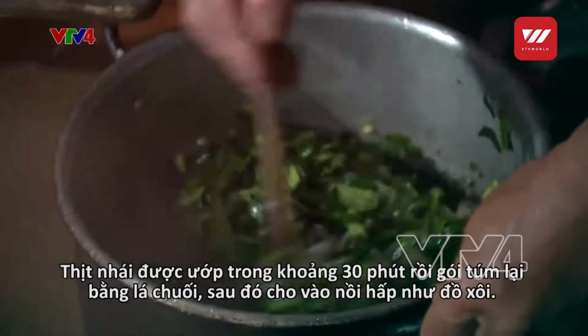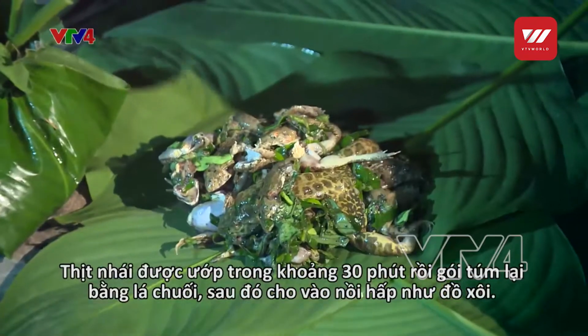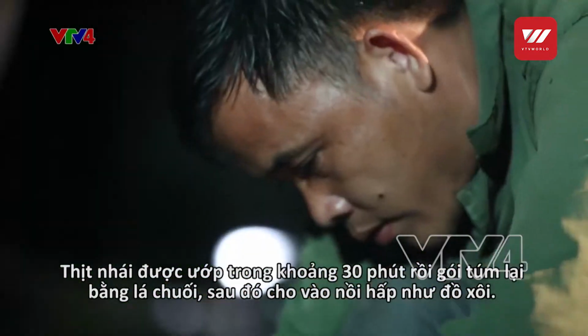The frogs are marinated for about 30 minutes and wrapped in banana leaves, then steamed like cooking sticky rice.